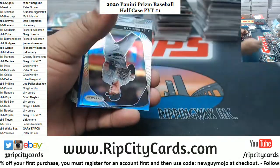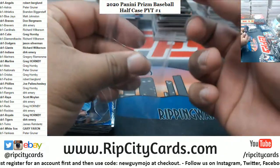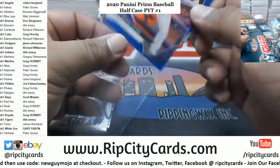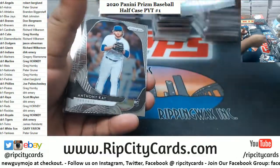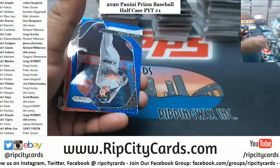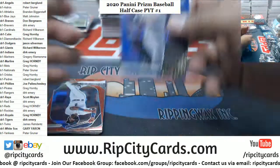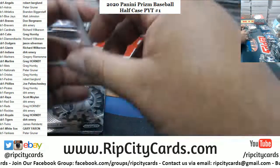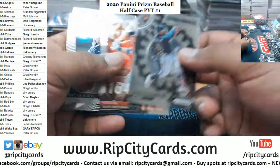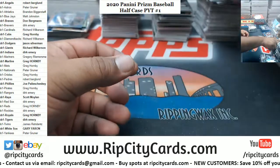Christian, Padres rookie. Bregman, silver, Astros. Brandon Lowe, Rays blue. Anthony K, Blue Jays rookie. Matt Olson, A's blue, which is the 175. Put this here. Domingo Leyba, rookie for the D-backs, red Prizm. Brock Burke, rookie Rangers. Brandon McKay, rookie Rays. Sean Murphy, rookie A's.